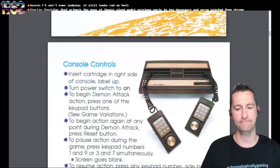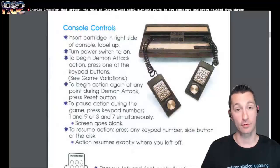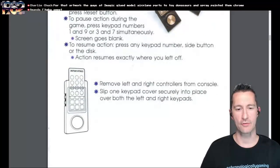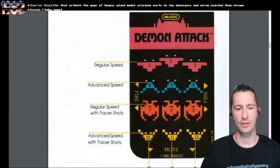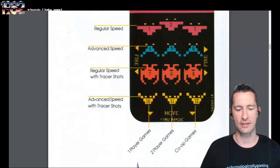Wow, so good. So there's our Intellivision console showing us how to insert the cartridge after turning it off, of course, and then powering it on. You begin the game pushing the reset button. You have to slide that overlay over the top, which does it do anything? Okay, there's the zoom in for it. Yeah, showing you the different speeds. Regular speed, advanced speed, tracer shots, and then advanced tracer shots.